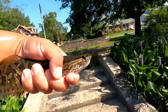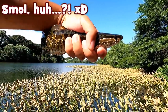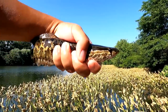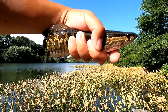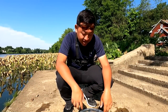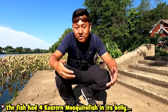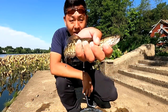So right here, we have a very, very tiny juvenile northern snakehead, okay? The AKA, the Channa argus, invasive to the state of New Jersey. And they actually have a law here that says that you must kill any invasives that you catch in the state. So I thought to myself, hey, you know what? I'm going to save the sample and do a little necropsy back home to see what is in its stomach. And meanwhile, I'm just going to shoot the video and let people know a little bit more about this particular type of fish, right?